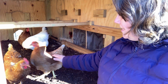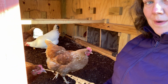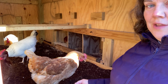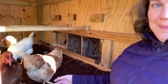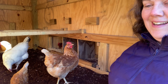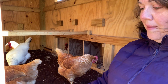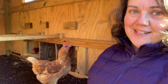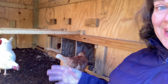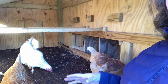So these little ladies do not have names, but they are so friendly, and they always want to know what's going on and what to do. And it's funny, even though they don't have straw currently in their nesting boxes, I've got one in there right now at the very end, and it's about time for her to lay, so she's gonna go in there, and maybe we'll get an egg in a few minutes, which would be kind of cool. But they absolutely love being in here and being right up next to me while I'm working, which is so much fun.